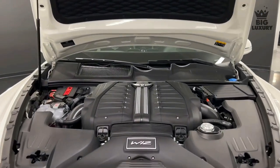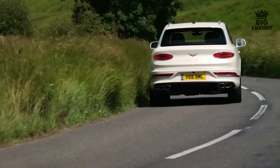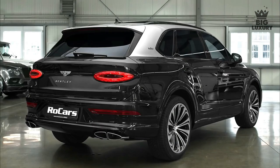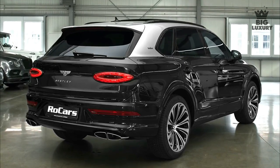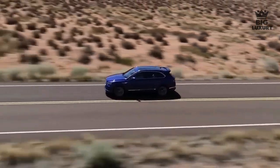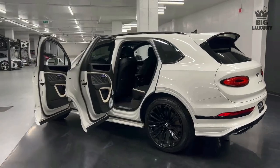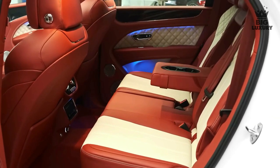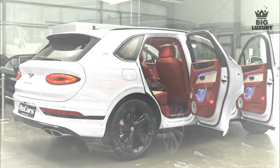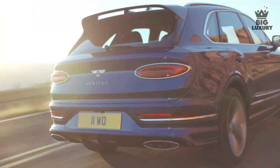The Bentayga's optional W12 engine, which produces 635 horsepower and has a top speed capable of 190 miles per hour, is the vehicle's key selling point. It allows the behemoth of an SUV to accelerate from a complete stop to 60 miles per hour in only 3.9 seconds. These stats are fairly amazing, but the Bentayga's ultra-calm interior and cushy seats ensure that you won't notice a thing while driving. If you have at least $180,000 to spend on a basic Bentayga, you may customize the inside any way you like.